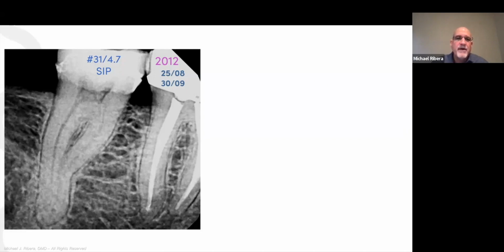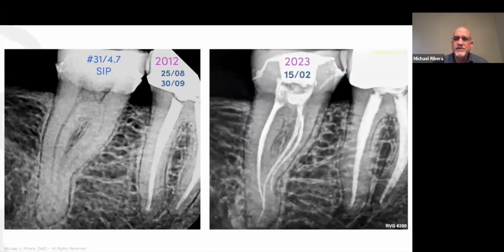Tooth number 30 was treated 10 years ago. You can see the shapes, 2508 mesials, 3009 were used in the distals. And this is my Slim Shaper file, which is basically a 1502 at the apical third. That's all we needed to do for this case, a 10 file and a 1502 platform. You can see how much more conservative we have become.